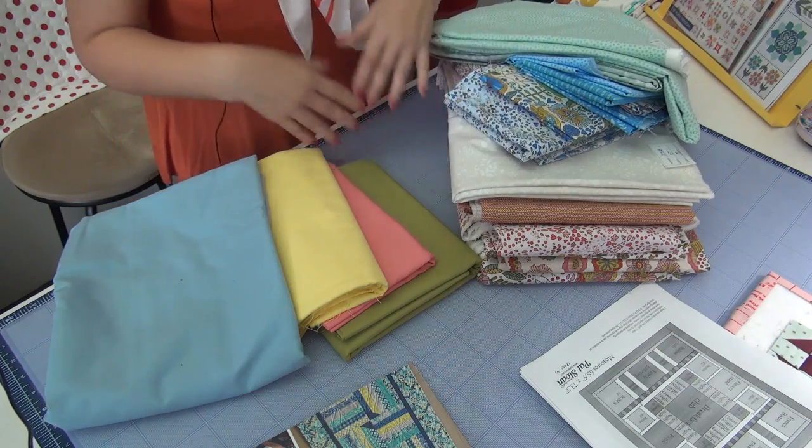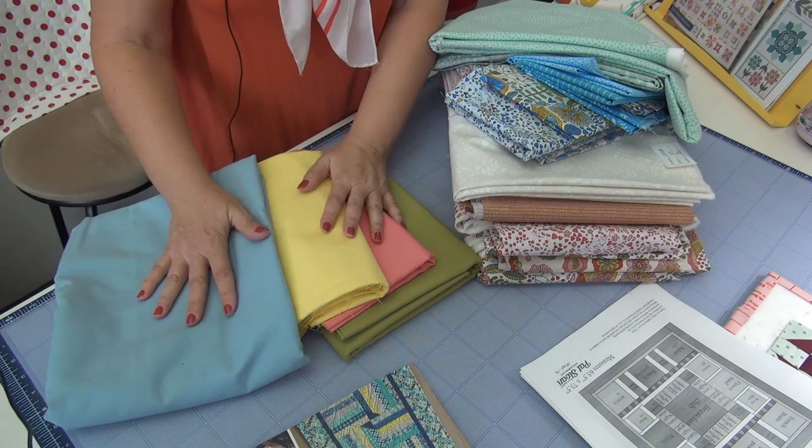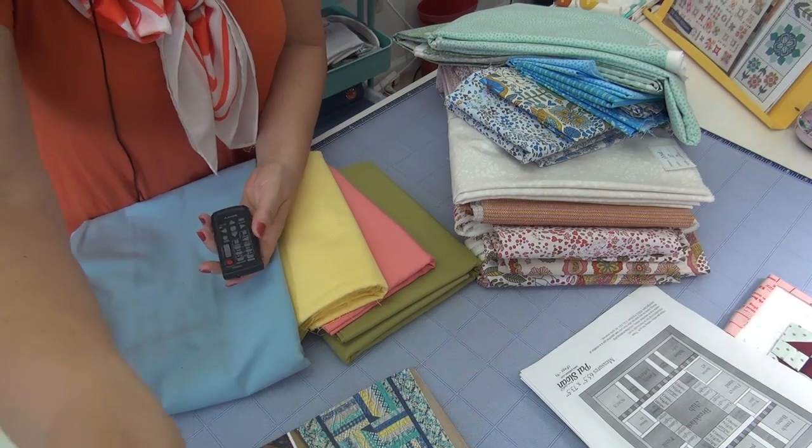Fat quarter bundle. I'll use one of the bigger prints for the border, and then also use some solids in here to really give it a little bit different look and a little bit different spark. So, you know, I think that will be super fun. I haven't done that in a long time, particularly not for a sampler like this. So I think it's going to be super neat to see how I can incorporate the solids with it.